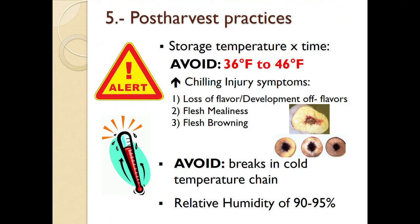When I talk about chilling injury, I'm referring to the fruit getting mealy, getting browned, and the first symptom of chilling injury is the loss of flavor or the development of off-flavors. So we have to avoid this range of temperatures.